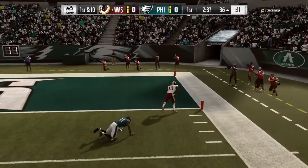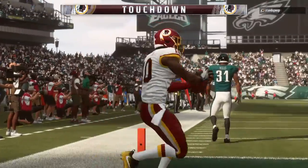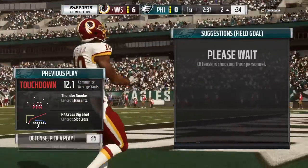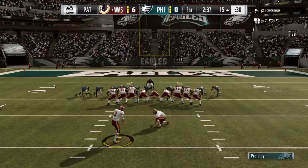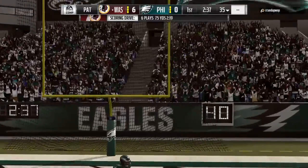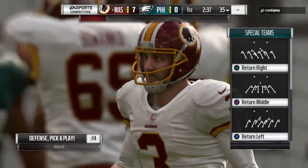This will be caught inside the 10. And he takes it in. Touchdown, Washington. Paul Richardson, 36 yards. And the Redskins have taken a first-quarter lead. Extra point good by Hopkins. And that makes the score 7-0.